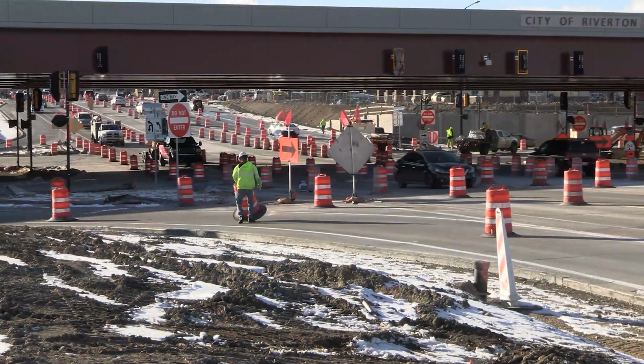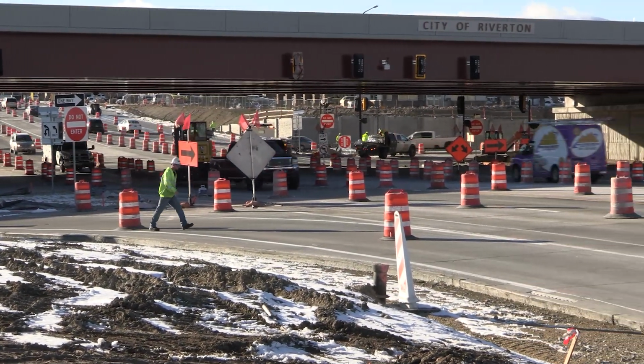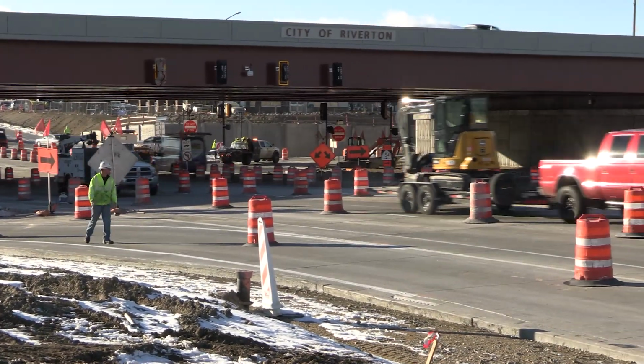It started in 2017, the environmental study. We reevaluated in 2019 with the city's desire to change the interchange type from an over interchange to the hybrid interchange, which is the first hybrid interchange on this corridor, which means it doesn't necessarily go up and over, but it doesn't go as low as 114th South. And it's a really exciting interchange.